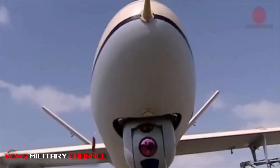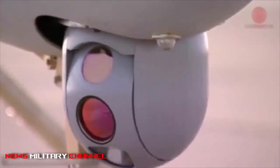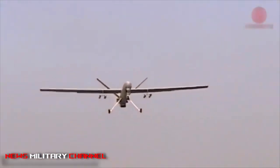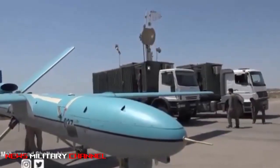The next prototype, which, unlike the first model, was equipped with a retractable landing gear, flew in June 2012. The first prototype of the Shahed 129 UAV, equipped with fixed landing gear and not capable of carrying weapons, made its first operational flight on July 3, 2012, during the Great Prophet 7 exercise.